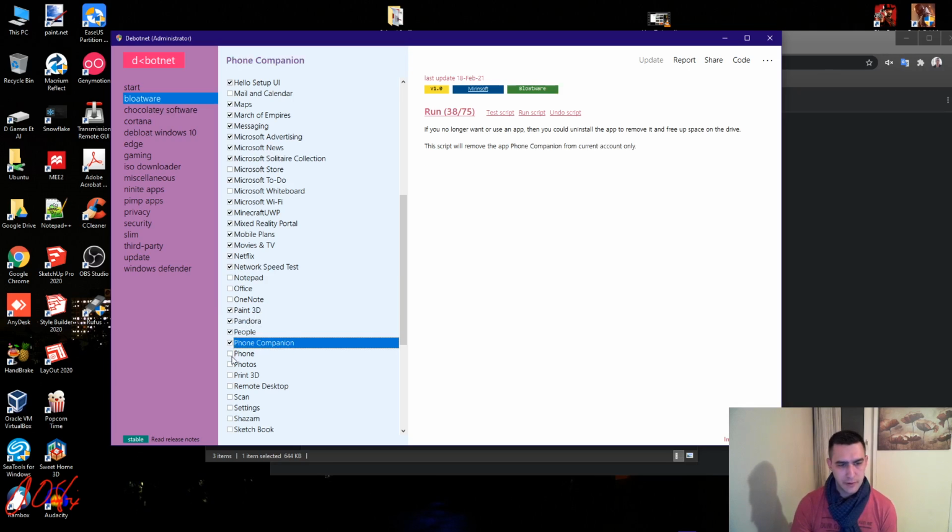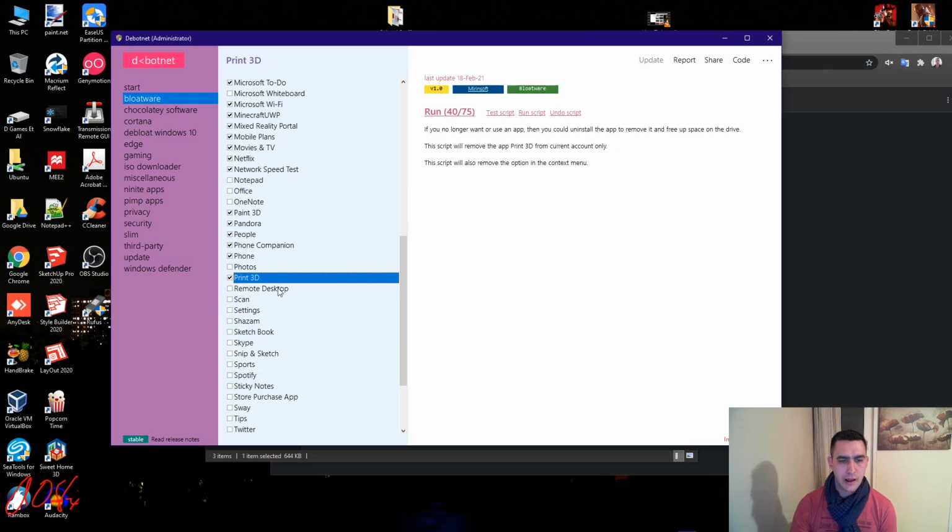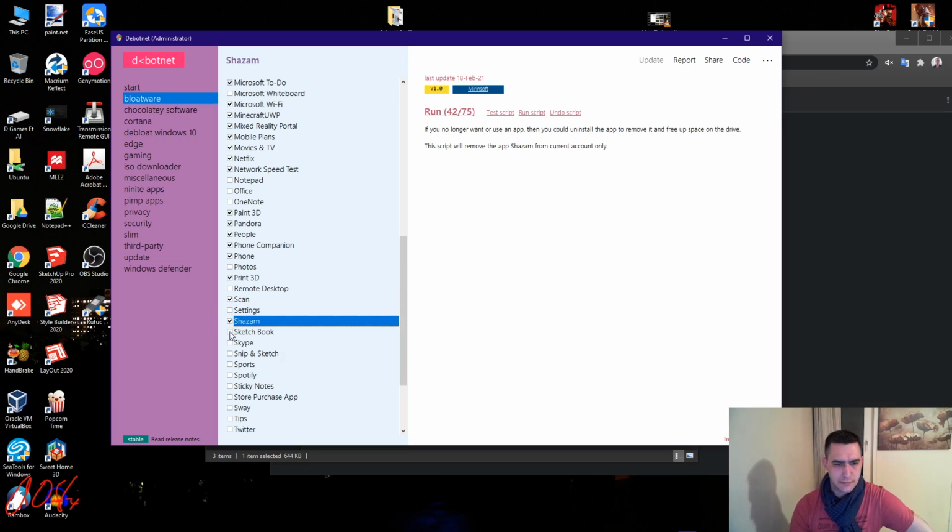Pandora people. I would leave Photos. I would leave Remote Desktop. Leave Settings. I would also leave Snip and Sketch. That's the print screen function. It's kind of nice.